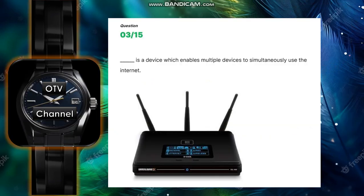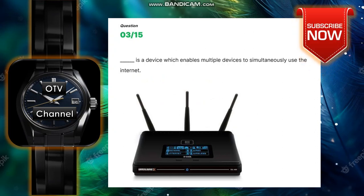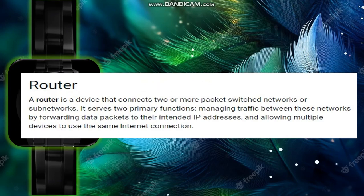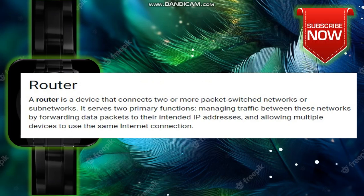Number three, what is the device which enables multiple devices to simultaneously use the internet? So if it looks like an antenna, that is called a router. A router is a device that connects two or more packet-switched networks or subnetworks. It has two primary functions: managing traffic between these networks by forwarding data packets to their intended IP address, and allowing multiple devices to use the same internet connection.